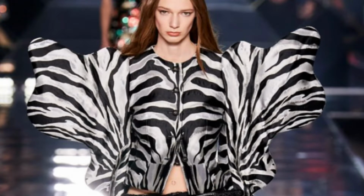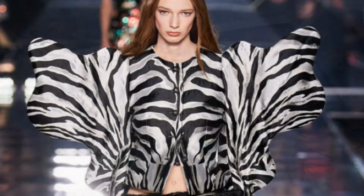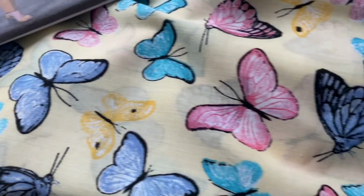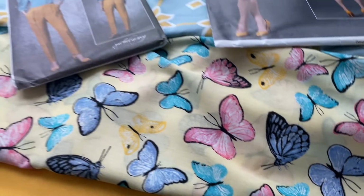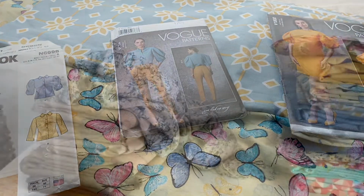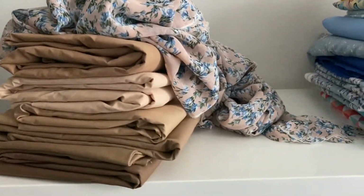Oh, this one is my absolute favorite. I'm not going to make it, but that one is just hilarious. So I thought I would use the butterfly fabric to make actual butterfly wing sleeves or something like that. So yeah, maybe, I don't know, I might think better of it when I actually get around to it.